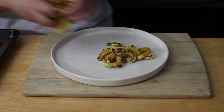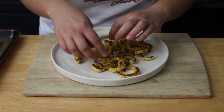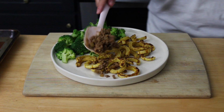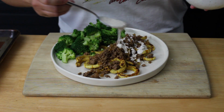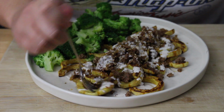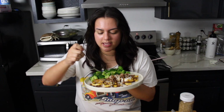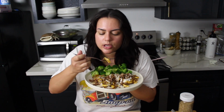And here's the delicata squash once it is out of the oven. Oh my god, it's so good. I freaking love it. And then I paired it with some steamed broccoli, a scoop of the ground beef, and then I topped it with the creamy sauce and some sesame seeds, and it was so damn delish. Alright, let's try this. This is my first time ever making this delicata squash beef thing with the sauce, so we'll see how it goes.